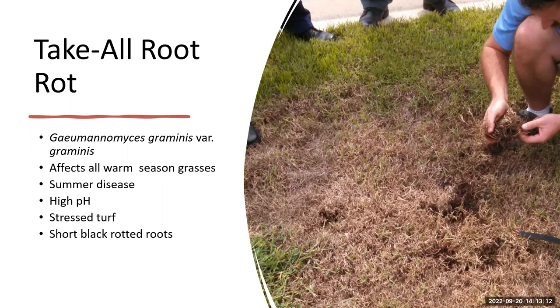We've had homes in Brooksville, in Hernando County, this development replaced year after year. Oh my gosh, I want to say close to 100 homes with take all root rot. I did a sample out there in that community, and I think I took 20 samples, and I think 19 came out with take all root rot. That's how predominant it was.